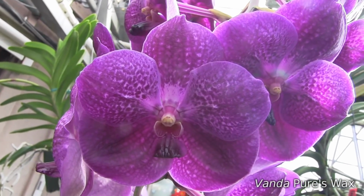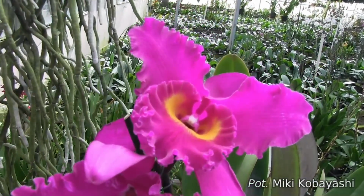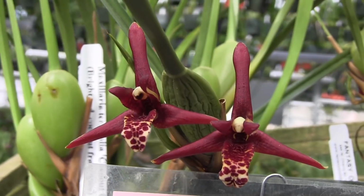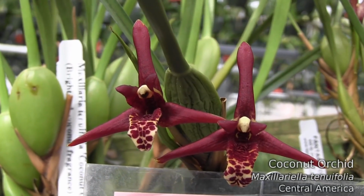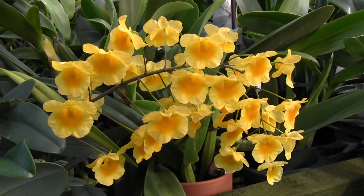And we're just going to look at some of the pretty flowers that are at the opening and the entrance of Fantasy Orchids before we go back and look at my collection. So we got a couple of nice things here with that Vanda Pure's wax previously, this lovely Cattleya, and then we've got the beautiful Maxillariella tenuifolia, the Max 10 coconut orchid, with its lovely coconut fragrance.